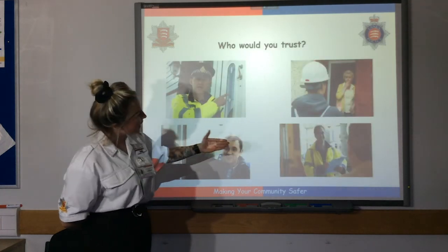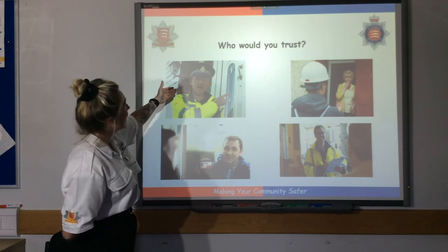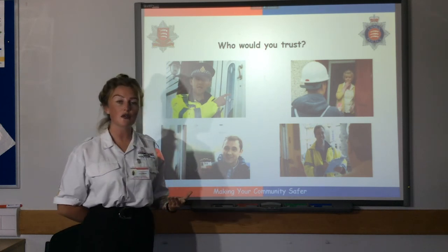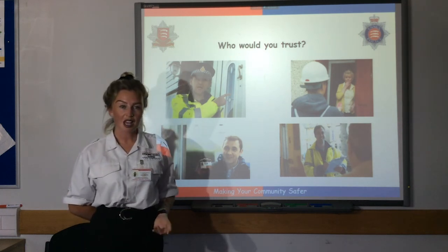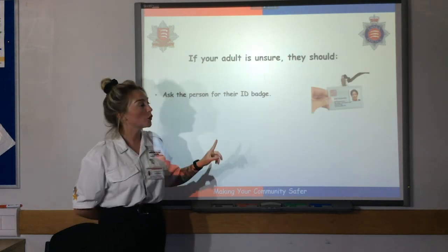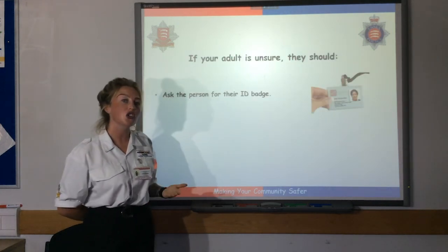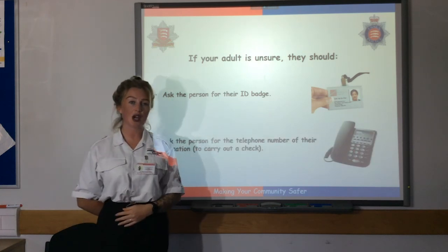So, would you trust anybody in these pictures? Now, you might instantly look at our police officer over here dressed in uniform and go, well, actually, Laura, he's safe, I can talk to him. But you still don't know whether he is who he says he is. So the way in which your adults can check if they are unsure of who they are talking to is to ask for the person's ID badge.